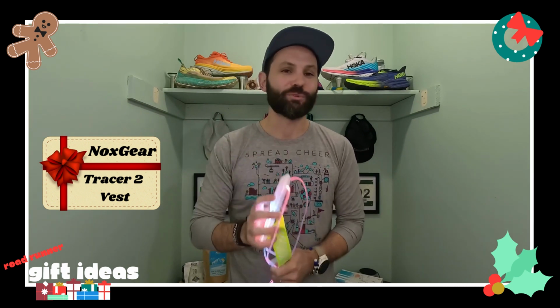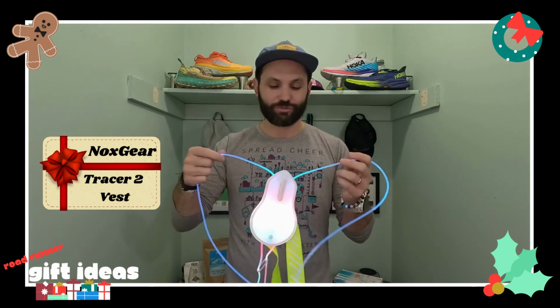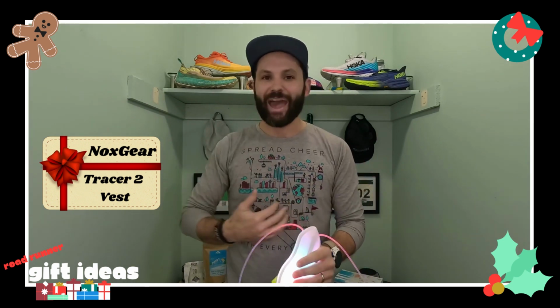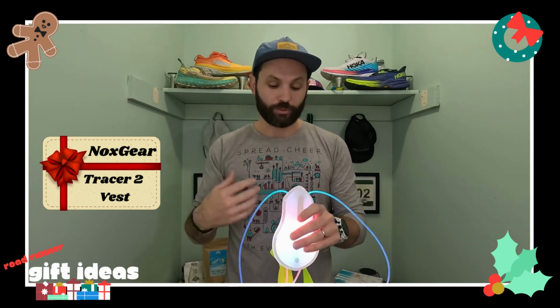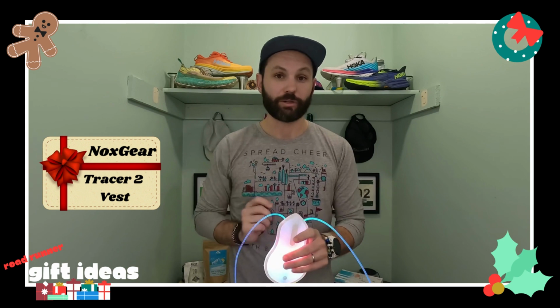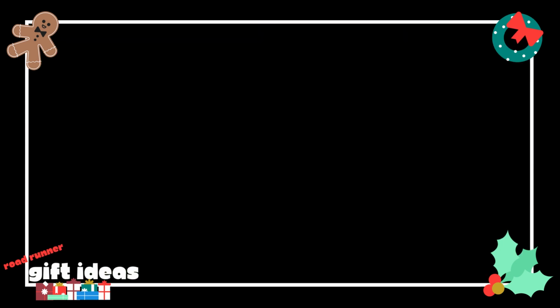And I'm telling you, if you want to keep your runner safe this holiday season, definitely check this out. It fits extremely well. It's not baggy. It kind of fits to you, and it doesn't matter what your body shape is. You can adjust it so it fits you, and you feel comfortable on the run. Your runner will be happy, and you will be happy knowing your runner is safe this holiday season on those early runs or super late runs.